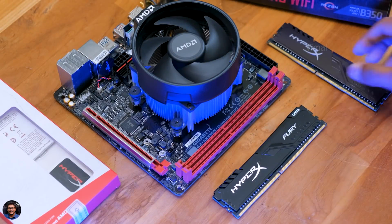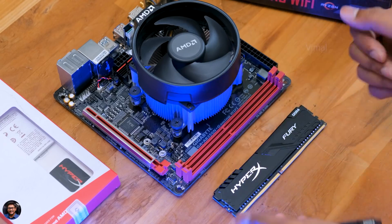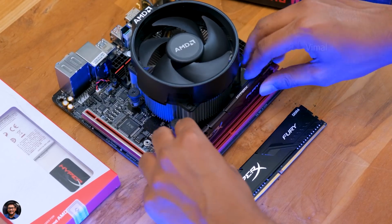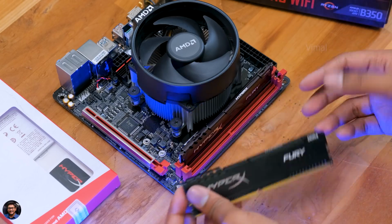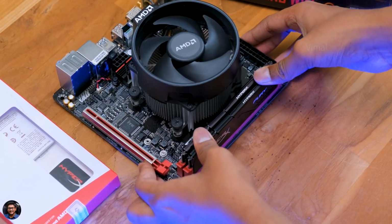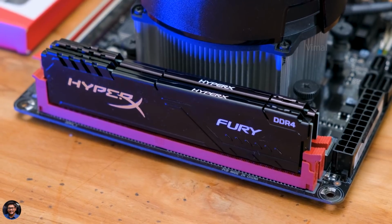Now moving on, let's install the RAM sticks. We are using 2 RAM sticks from Kingston HyperX. This is their most affordable Fury Edition RAM, guys, each of 8 GB. So before installing, just open the lever, check the RAM direction and push it in firmly until the lever locks itself. In the same way, install the second RAM stick as well. And that's it, guys, we're also done with the installation of the RAM. Total of 16 gigs of RAM for this build.